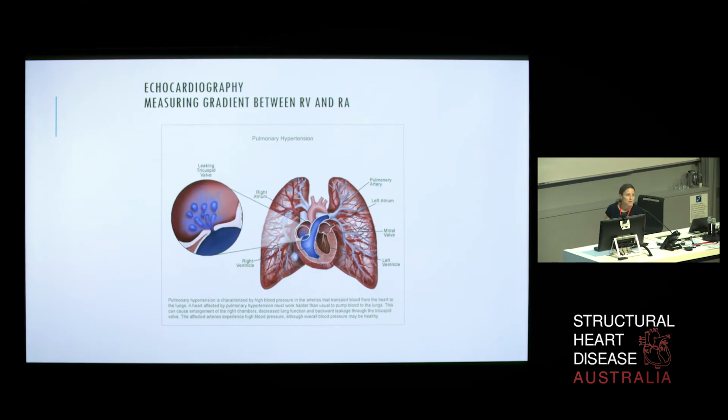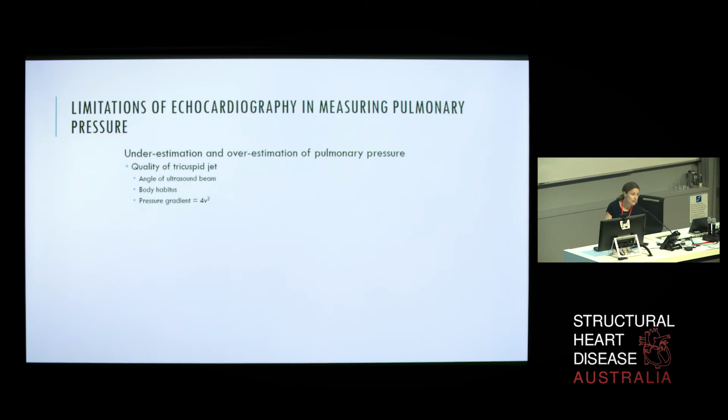We look at that TR jet between the right ventricle and the right atrium, obviously, and we get a velocity, and then that velocity is squared and then times by 4. So a small change in that makes a big difference in the pulmonary pressure estimate. It depends on the day, depends on who does it, depends on the ultrasound beam angle. And a lot of this we can't change, but it's important in the report to then say, is this a clear, good jet or not?